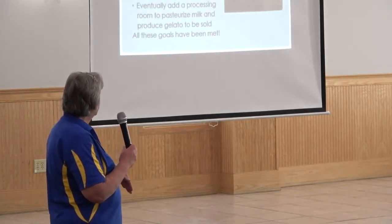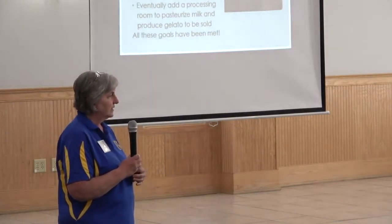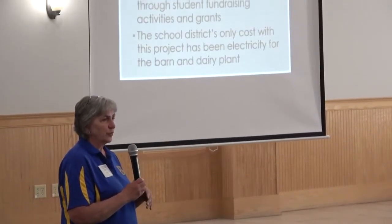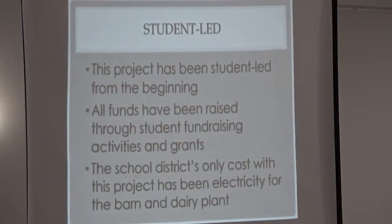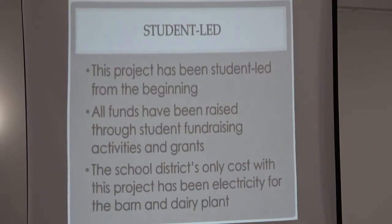We've met all these goals now, and it's taken a while. It's been a long haul. Go to the next slide. The kids have done all the fundraising for this project. The school board at the time said, yeah, go ahead and do it, but we're not gonna put any money in it. And so the fundraising was done by the kids, and I've written some grants, and I had some help with other people writing grants. So we probably, I'm not even sure, I was gonna add it up, but I'm sure we've got close to $40,000 that the kids have come up with for this project.